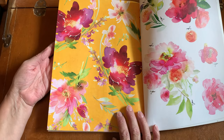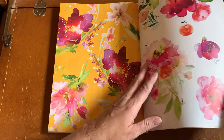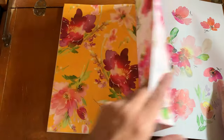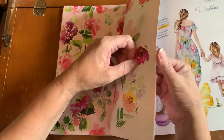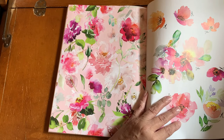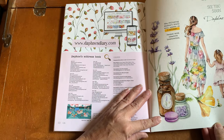Oh my lord. Look at that. Love this paper. Love the flowers and love the paper. Gosh. How extraordinary is that? Wow. Okay, what's on the back of this page? Pretty. Wow. Just wow. Book tips. And is that the back of Daphne's Diary? The back of Daphne's Diary.